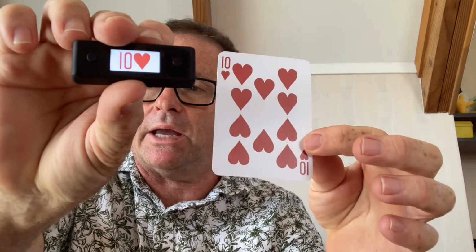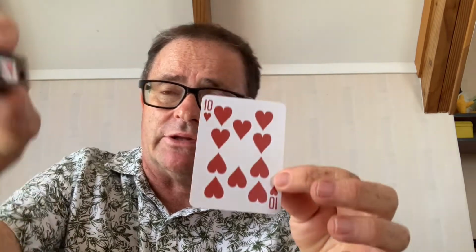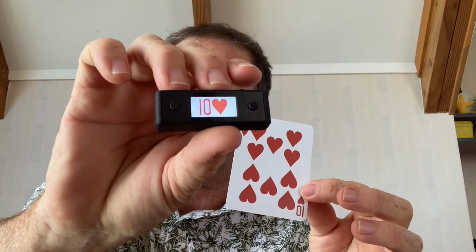So the spectator can take a card. You can be out of the room, wherever. They can put their card between their hands. And now I know the card is the 10 of hearts because it tells me on here. I've got it set up so that this is another thing that they sell, the notifier. So there's the 10 of hearts there. It can tell me over voice activation. I can take another card, for example. I don't know what it is.